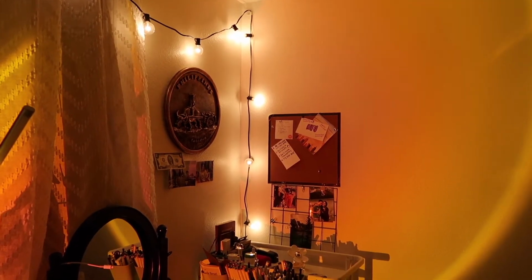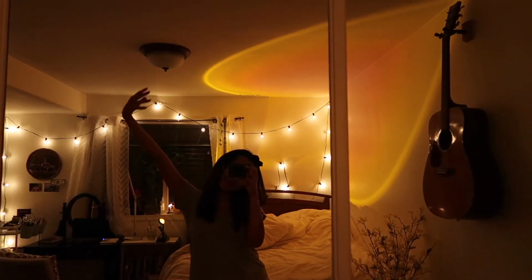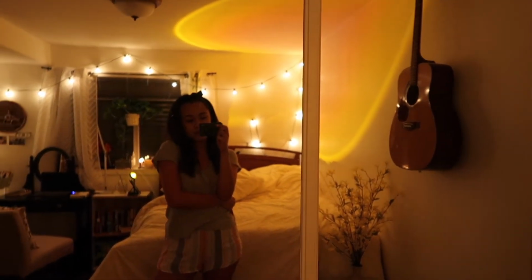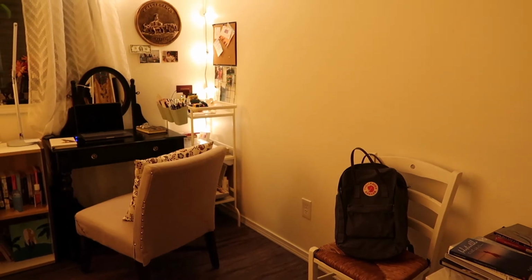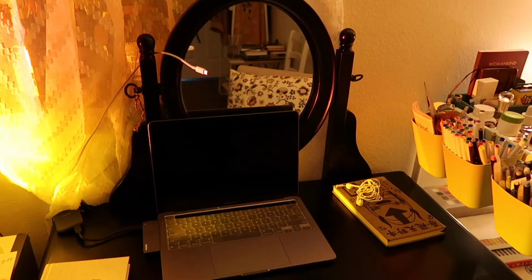Alright, let's get into the final reveal of my room transformation. So I'm on an evolving journey of healing, and I wanted my room to reflect that and be a space conducive to my healing. It's really simple right now, there's not a lot on the walls, but for right now, I love how my room is set up, and I put a lot of emphasis on my bookshelf, my altar, and my workspace.